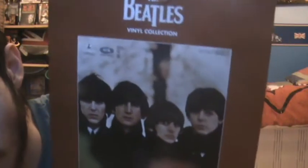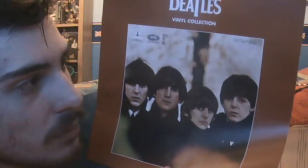So we'll be looking at issue 8 of the Beatles vinyl collection, which is none other than Beatles for Sale. I am quite familiar with this album. Some of the songs I probably won't even know, but we'll just dive right into it as we go along, as we have a look inside.